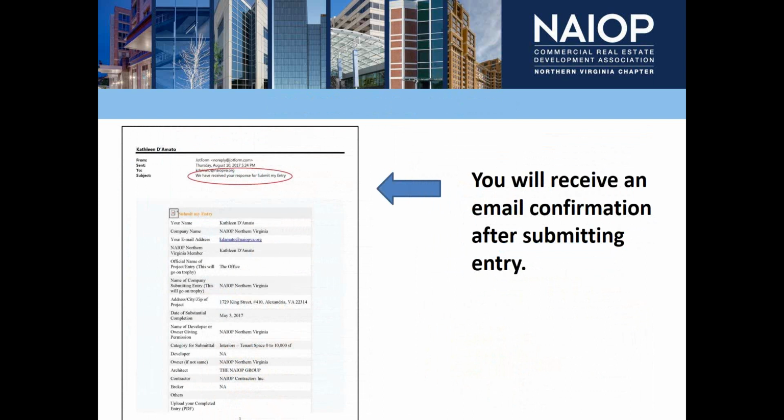We asked for all the submissions by 5 p.m. on September 28th. That is a hard deadline. That's why we're having this right now in August, to give you all 2.5 months to put together your submission. We will not extend that deadline. So again, just keep that in mind. So hold on to this to prove that you did actually submit on time.